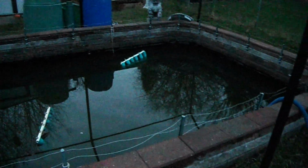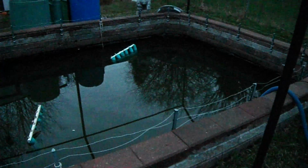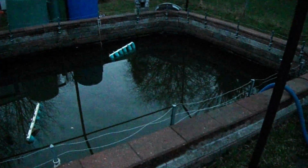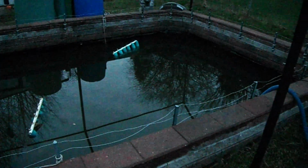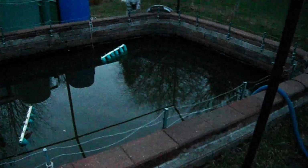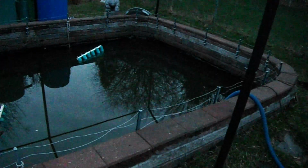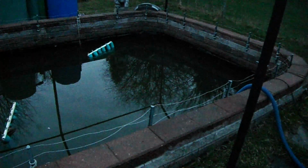I did get the air component in a filter pit that I wanted to do. That is now in place, just not hooked up to the air pump yet. And the UV units that I have in there are in place where they're going to go. Again, I haven't hooked them up to the valve system yet. That'll be sort of last minute once the pond is refilled and ready to go.